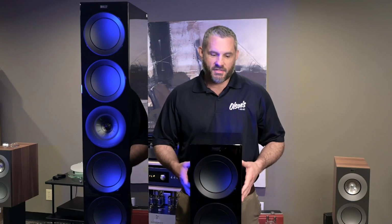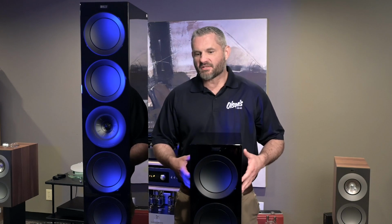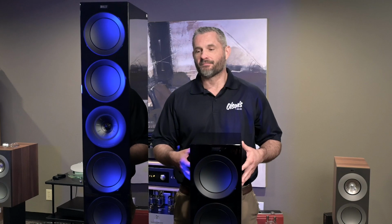At the time of this recording, the KEF R11 META are $6,500 a pair. At that price point, there's a lot of competition, but these are going to give a lot of those manufacturers a run for the money. The price increase over the previous model is pretty steep, but the META material upgrade on this makes it worth it. It's a difference you can hear.